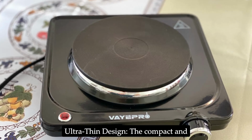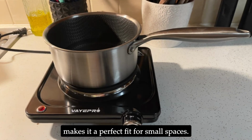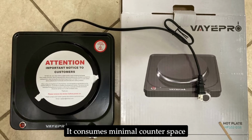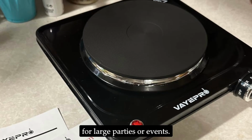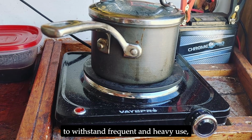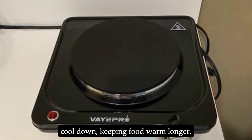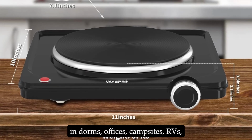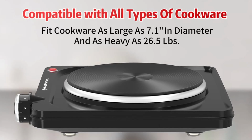4. Ultra-thin design. The compact and ultra-thin design of the Vayepro Hot Plate makes it a perfect fit for small spaces. It consumes minimal counter space and is easy to store, making it an ideal backup cooking solution for large parties or events. The stainless steel body is built to withstand frequent and heavy use, and it takes about 20 minutes to cool down, keeping food warm longer. This feature is particularly useful in dorms, offices, campsites, RVs, and homes with limited kitchen space.